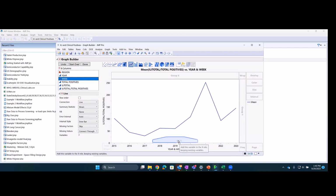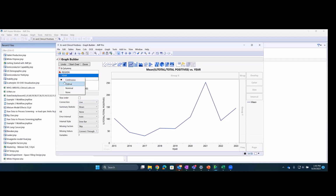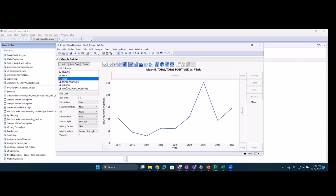Oh, and my year and my week are not in ordinal format. So that's why it was combining them together. So once again, here's another step that I have to add. I'm going to change my year to ordinal. I'm going to change my week to ordinal. And now we should get this to work.